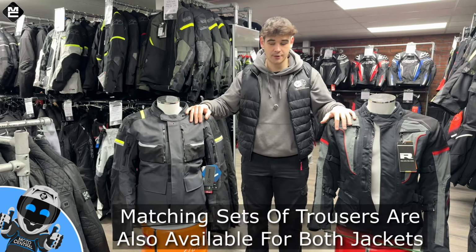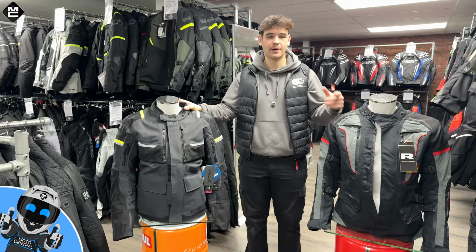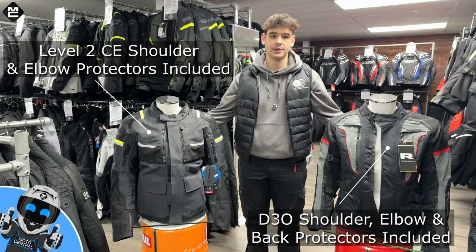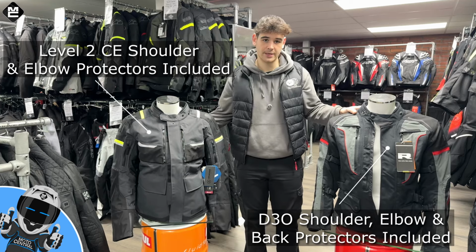And the trousers for both of these are matching sets and they work in the exact same way. They're all laminated, plenty of venting, armour on all of them, jackets and trousers included. Elbows, shoulders are standard. Back protector in the Richa comes included. It is a full D3O piece set.